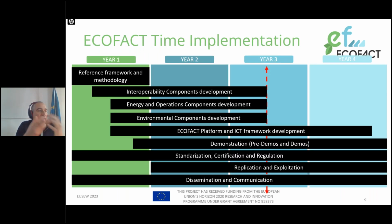Okay, so regarding the time implementation, this is the theoretical time implementation. As mentioned, the first step was the reference framework and methodology definition. And then we have the development of the specific components in terms of interoperability, energy and operations components, and environmental components development. Have we finished them? According to the planning, yes. Some of them are not finished. We are having some delays with some of them. Others are finished. After that, in parallel but longer in time, we have to develop the platform and to integrate and communicate the different components. And then we will continue with the demonstration at the demos. And finally, we have the typical horizontal activities of standardization, certification, regulation, replication, exploitation, dissemination, and communication, which are horizontal and span the whole project.